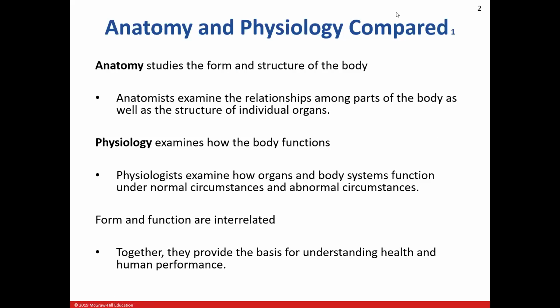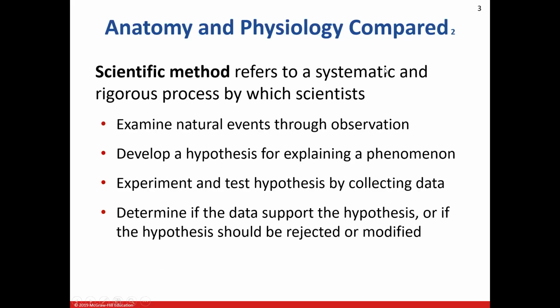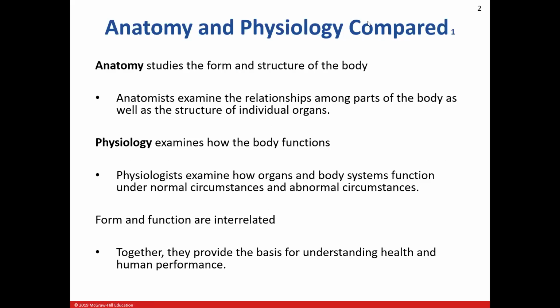One of the things that you have to understand, and I can guarantee you that you are going to see questions on this on the test, is that anatomy is the form and structure of the body. So when you hear a term like form or structure or structural anatomy, you need to think of the actual physicality of whatever it is that we're talking about. Physiology is the function, or how things work. So physiology is the function, anatomy is the form and structure.